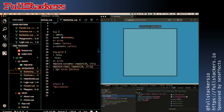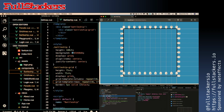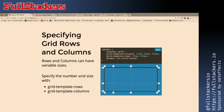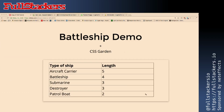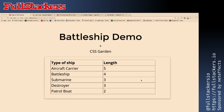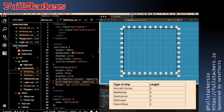And what you'll see is when we use Firefox DevTools, you can see that the container has now been split into 10 columns and 10 rows, creating 100 cells. And what's really cool about CSS Grid is now you can use these grid lines that have been created to precisely position your elements without having any sort of spacer. So if you ever played the game of Battleship, you know there's several pieces and they're all different sizes. So we're just going to use this as a kind of a cheat sheet. And we're going to create 5 child elements in the grid.